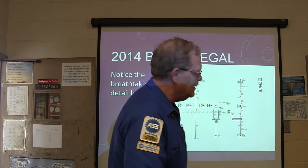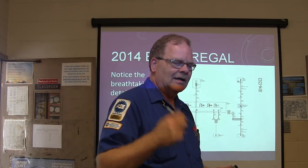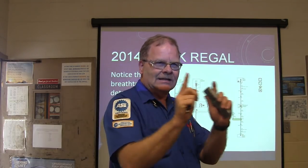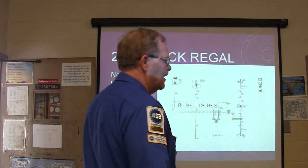It's a network feed. You can put a scope on there. You actually got a breakout box for the data link connector out here. When you put the scope on it, you can see the data link. Now, you can't parse that except to tell that it actually is talking. But the scan tool can sort that mess out and throw you some numbers.